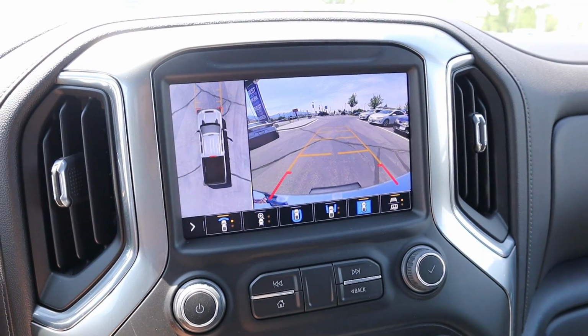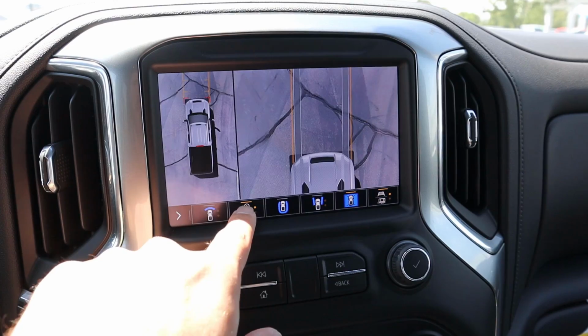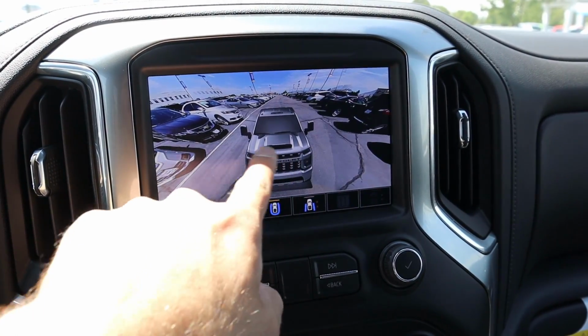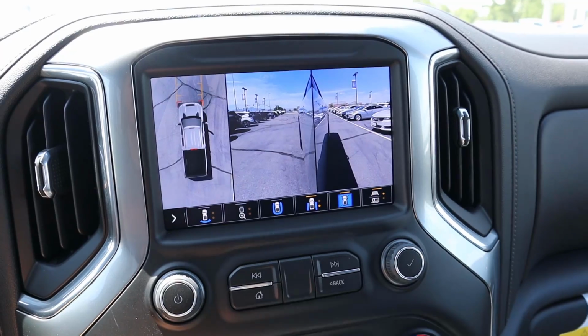So here's the camera system on the new 3500. You can see you've got a little bird's eye view camera, and then you've got your backup camera, and then you can even zoom in on different parts of the camera, and it gives you even a little 3D thing on the truck. And like I said, you can zoom on different parts, which is really neat. But it gives you pretty much a view of every single part of the truck.